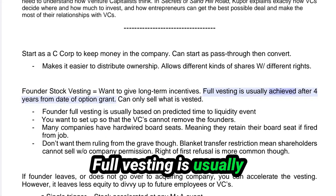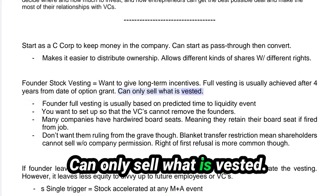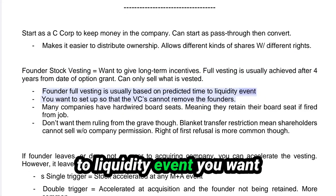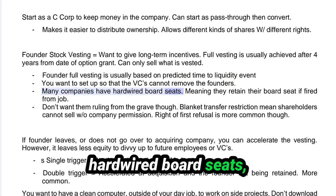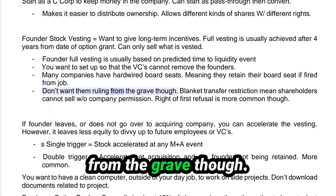Full vesting is usually achieved after 4 years from date of option grant. Can only sell what is vested. Founder full vesting is usually based on predicted time to liquidity event you want to set up, so that the VCs cannot remove the founders. Many companies have hardwired board seats, meaning they retain their board seat if fired from the job. Don't want them ruling from the grave, though.